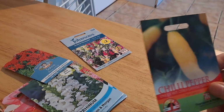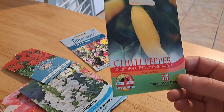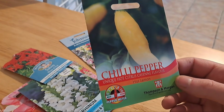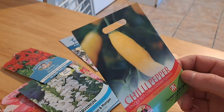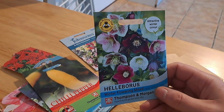My usual chilies, although this year I'm not growing Ring of Fire, I'm going to be growing Hot Lemon. I grew these ones, or Peruvian lemon drops, a couple of years ago, and they're really nice. Quite hot, but a nice slight citrusy aftertaste, and they make great chili flakes as well, so I'm going to be growing those. Going to be growing some hellebores as well.